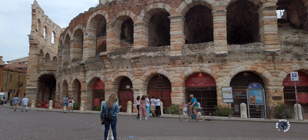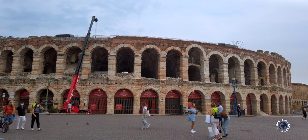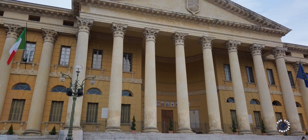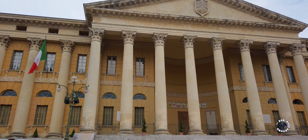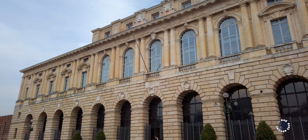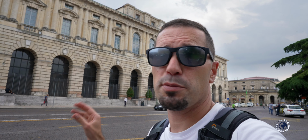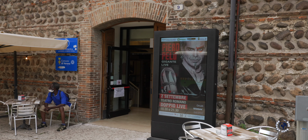First is the most amazing landmark of the city, the 2,000 years old Verona Arena built by the Romans. Second is this neoclassical palace from the 1800s that is used as a present-day town hall. And the third imposing building is Gran Guardia Palace from 1600s that is used as a venue for conferences and exhibitions. Between the two buildings is the old town wall where you can find Verona's tourist information office.